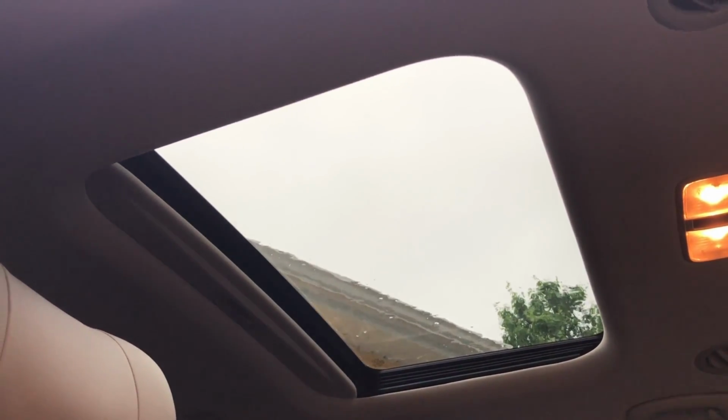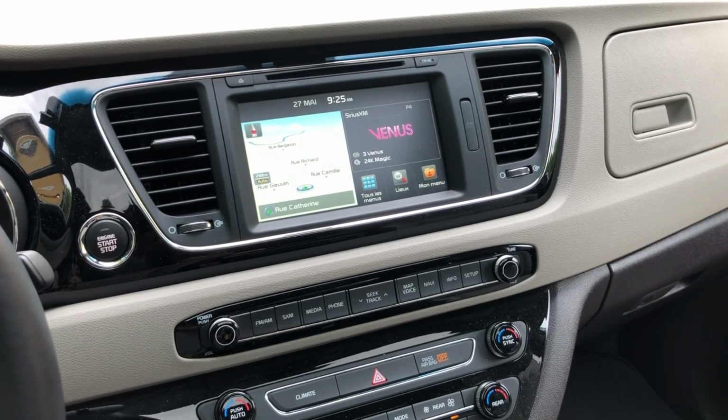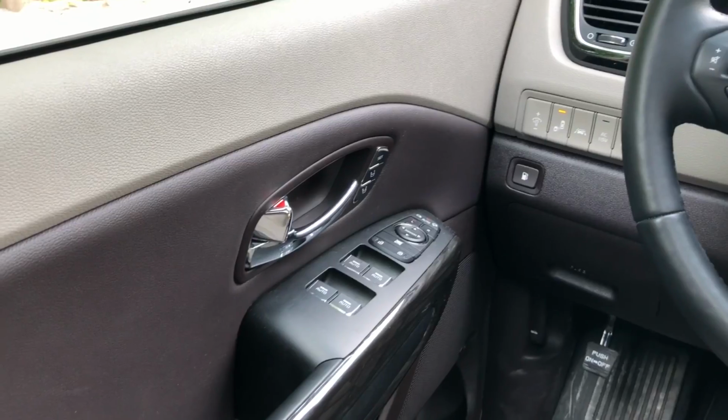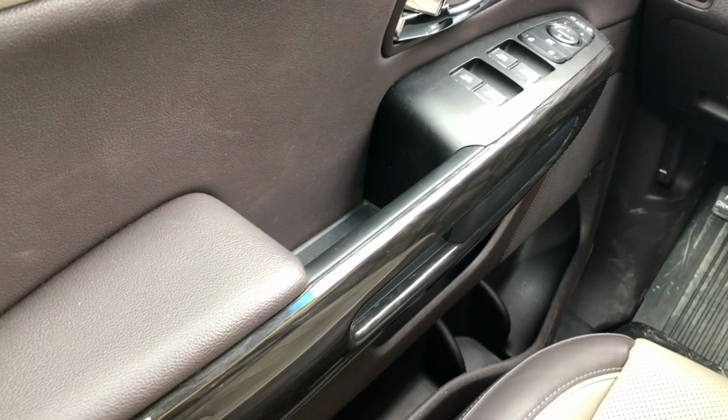We think a vehicle like the Kia Sedona still has a place in today's crossover-centric market. The sliding doors and easier seating make family life a little easier, and the price is really competitive against other minivans and midsize crossover SUVs. The only thing you really lose out on is all-wheel drive.